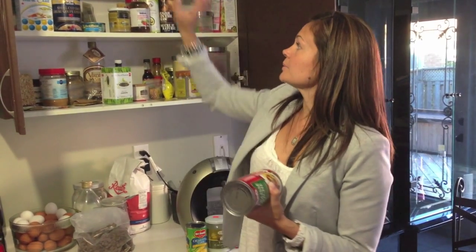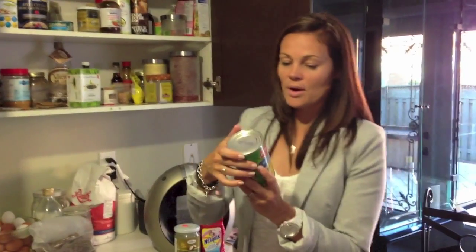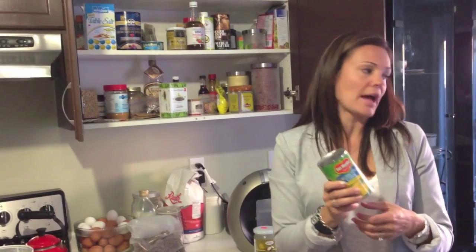And I see you have some tomatoes, some crushed tomatoes. Super easy to make your own. Cream style corn, sugar, second ingredient, modified cornstarch, third ingredient. Corn is not our friend, not great for fat loss.